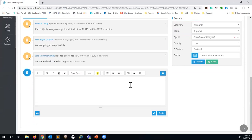Also, there's another wonderful feature that we really like, especially amongst all of us, because you've got a lot of people looking at tickets, a lot of tech support people, and you want to always make sure you're saying the same thing to the end user. So you always want to say, hey, clear your cache, clear your cookies. You want to make sure everyone's giving the same type of information.